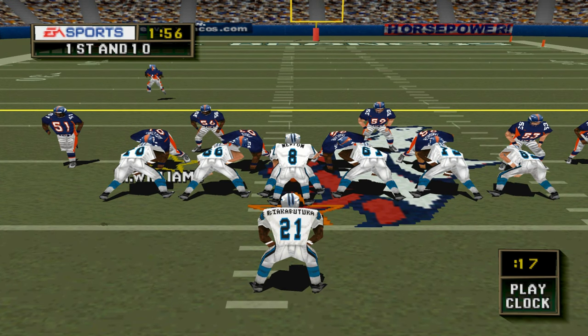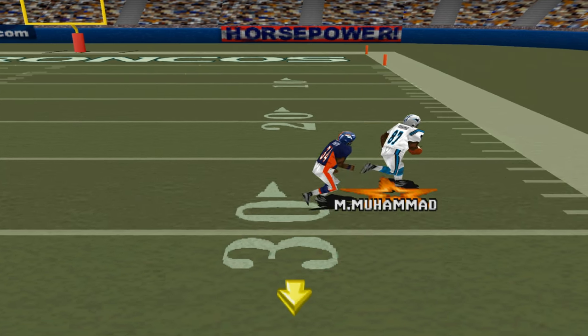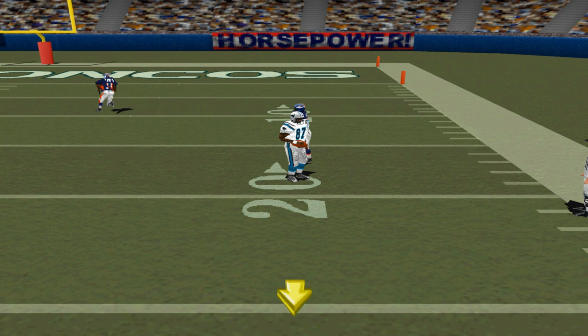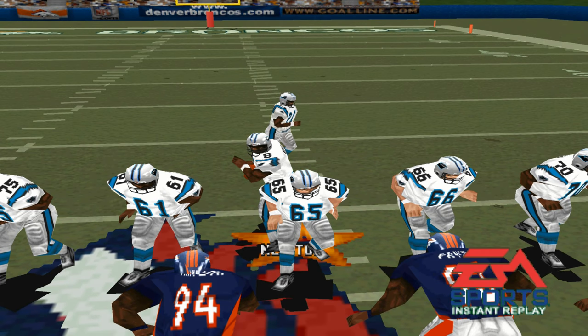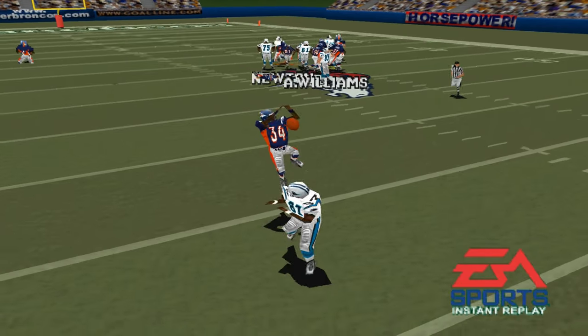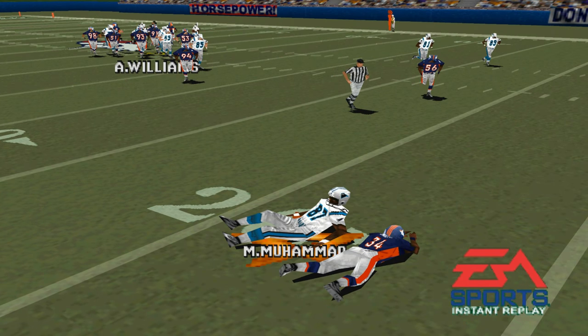The Panthers line up with three wide receivers. Blitz throws right. Now that's a way to loosen up the defense. Let's see how that receiver was able to break free on that one. I like a receiver who's not satisfied with just catching the ball.